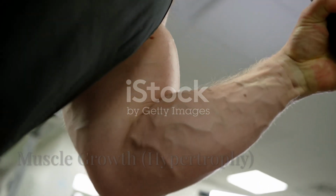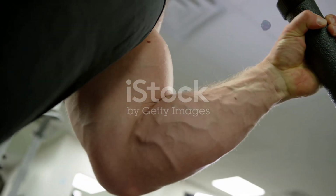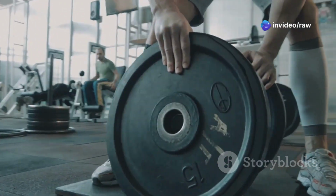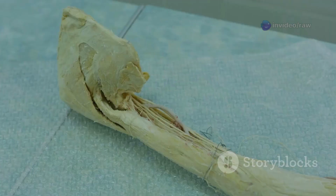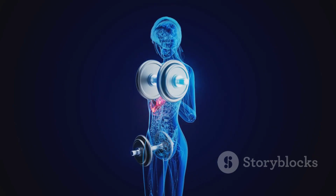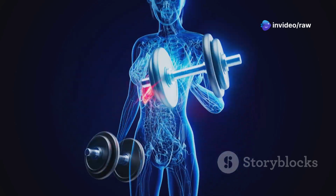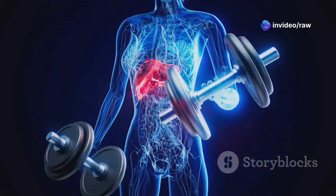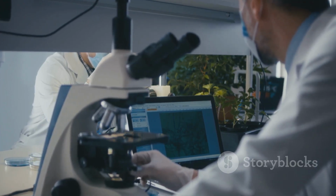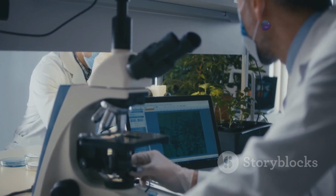Muscle hypertrophy, aka muscle growth, comes down to 3 key mechanisms: mechanical tension, muscle damage, and metabolic stress. Lifting heavy creates high mechanical tension, and this leads to micro tears in the muscle fibers. These are tiny structural damages at the cellular level. Your body responds to this damage with muscle protein synthesis, where satellite cells are activated and repair the torn fibers, making them bigger and stronger. A 2016 study in the Journal of Physiology found that high mechanical load leads to greater satellite cell activation and long-term hypertrophy.